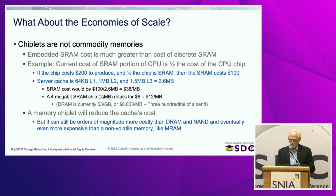Server cache is 64K L1, for example, 1 megabyte L2 and 1.5 megabyte L3, which totals up to 2.6 megabytes. SRAM costs would be $100 divided by 2.6 megabytes, or about $38 per megabyte, built into the processor. A 4 megabit SRAM chip, actually buying a discrete chip at 1/2 megabyte, retails for $6. So that comes to about $12 per megabyte. So you can see some of these economies here. DRAM is currently selling for $3 a gigabyte, or 0.3 cents per megabyte. So 0.03 of a cent.